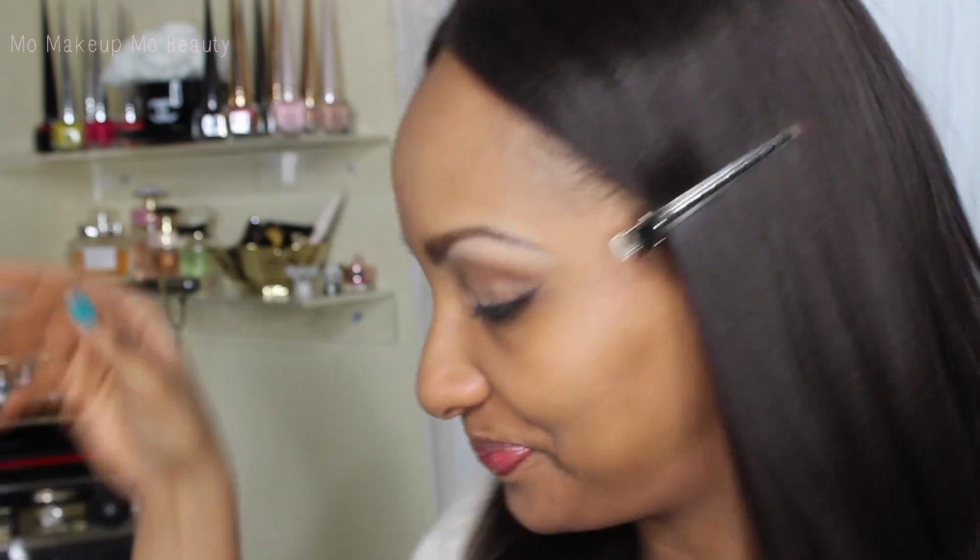Alright, so I'm going to go ahead and apply it to this side of my face, which is the side that has no primer. And you know what? I'm actually just going to use my hands to do this as well. I really like the way that it came out.